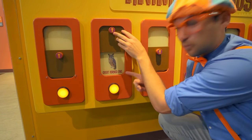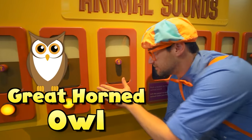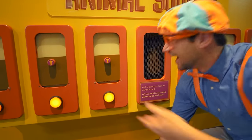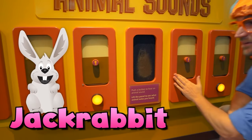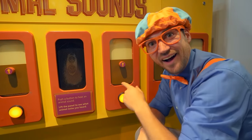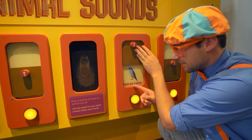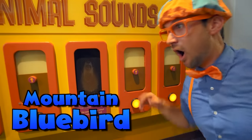Let's do this next one. Yep, the great horned owl. Hey, guess this one. Do you know what animal that is? Yeah, that's the jackrabbit. What animal is this? Yeah, the mountain bluebird. Let's act like birds together.